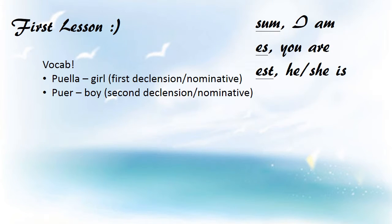For now we're going to cut out the right half of that paragraph, and we're only going to look at sum, es, and est. Now let's look at some new vocab. We have puella, which is girl. That's in the first declension because it's a feminine word, and it's in the nominative case, meaning that it's the subject. It's conjugated as the subject. Now we're going to look at puer as well. That's boy. It's in the second declension because it's masculine, but it's actually an irregular masculine noun, which we'll see later. And it's in the nominative case, which means it's conjugated as the subject.